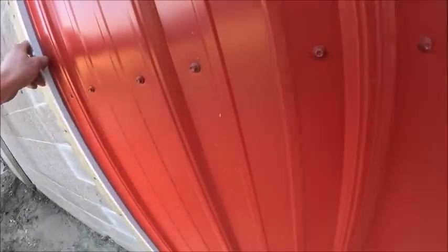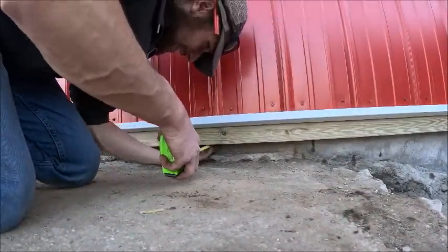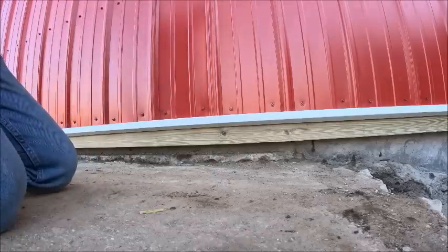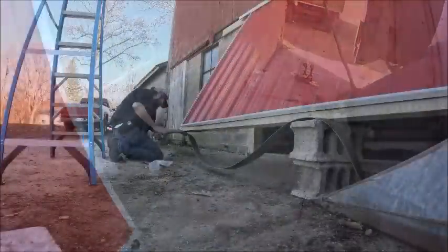So I guess the last thing I got to do is cut and screw on a bottom strip for this thing to seal everything up. Looks like I want about 3.5, so I'll go get that cut and screw it on.